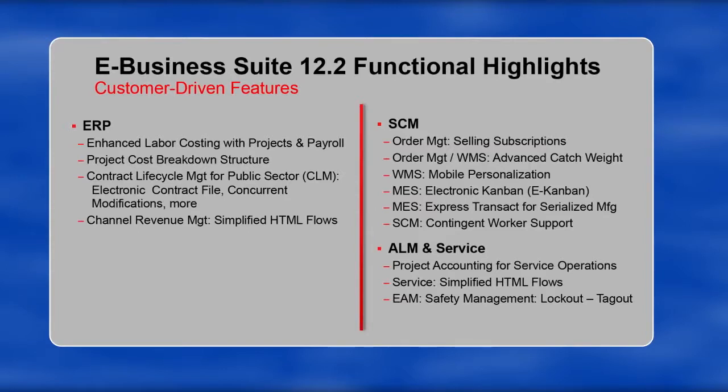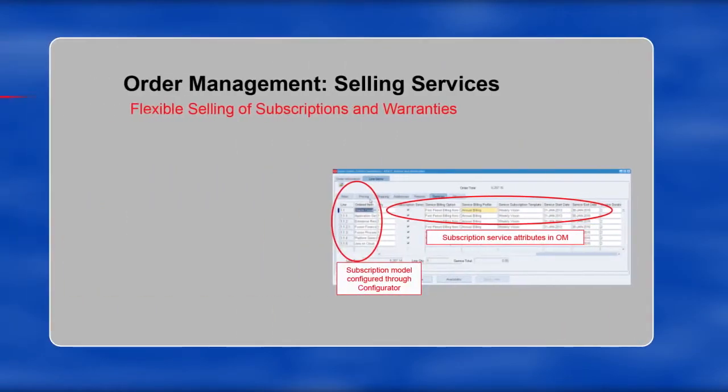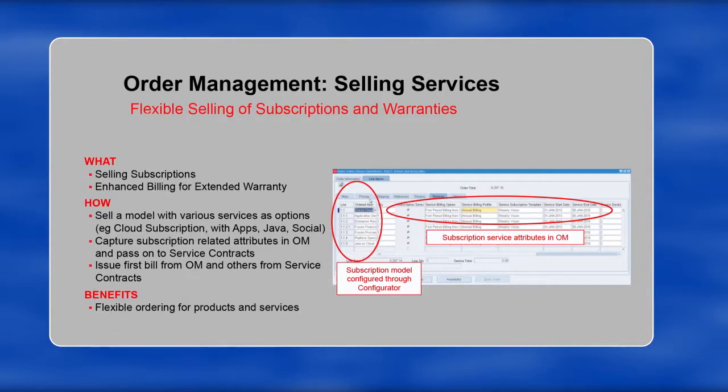But that's not all we did. In 12.2, we also added a number of new functional features, and I'll go through some of these, especially focused in on order management and warehouse management. So in order management, we added the feature of selling subscription services. So not only can you sell subscription services, you can also sell standard service contracts or warranties. So up to 12.2, you could only sell extended warranties that were part of the product bill of material through order management. But now you could sell subscription-based services.